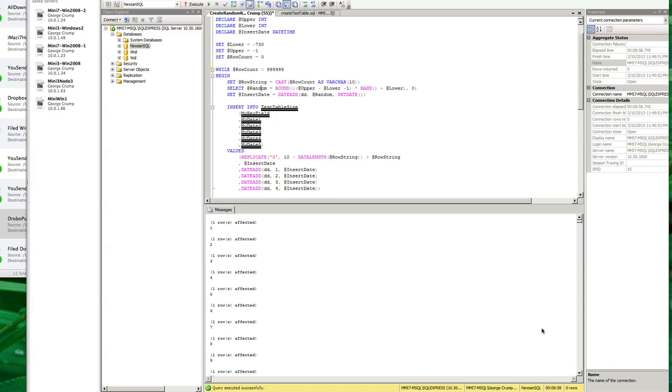Obviously, the more tests that you run, you would expect that this would get better and better. Also, remember this is a single SQL server accessing one box. If this was multiple SQL servers or multiple users attacking a single SQL server, all of those would tend to continue to widen the performance advantage that we're seeing here with the Nexsan system.